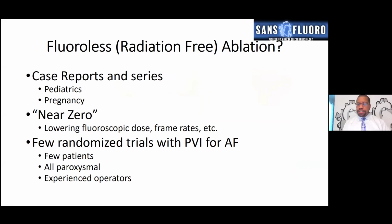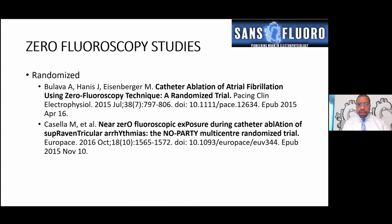All right, switching gears, going forward and talking about fluoroless, zero fluoro, or what I like to call SANS fluoro radiation procedures. Okay, 5-6 years ago, there were only a few case reports, and most of these were in pediatrics and pregnancy, and you'll hear a lot about near zero or minimized. But there are actually very few randomized studies that look at pulmonary vein isolation procedures for atrial fibrillation. And of those, most were very small studies or single center, with very few operators, or if any operators, they were very experienced.